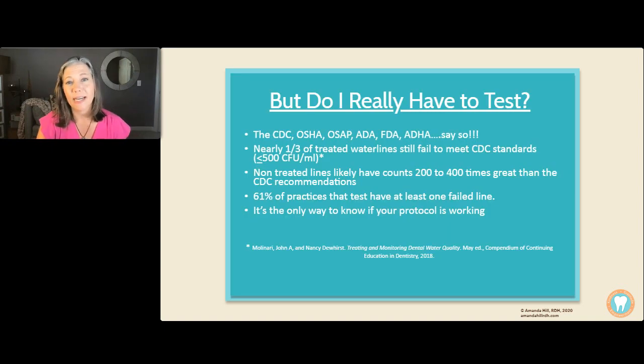Do I really have to test? I always get this question like, well, they don't say in my state I have to test. Yes, you have to test. CDC, OSHA, OSAP, ADA, FDA, ADHA, everybody says you have to test.